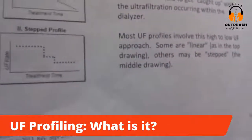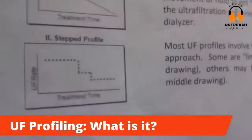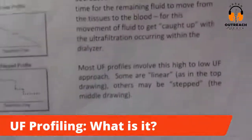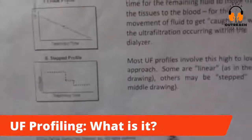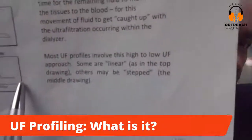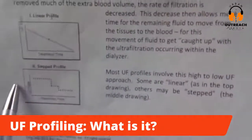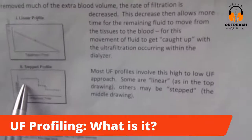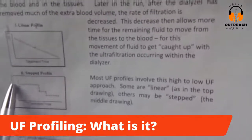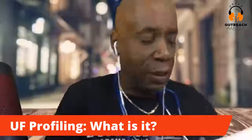And now I'm talking about step. You see how you have that large block area, right here? That's where a lot of the fluid is being taken off, and then it steps down. You see? It steps down.